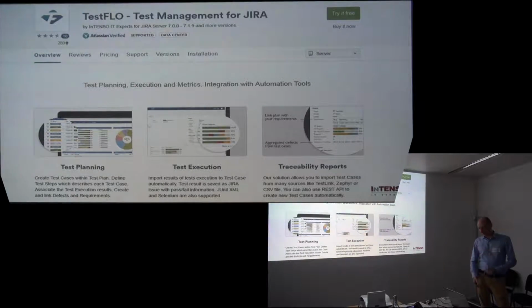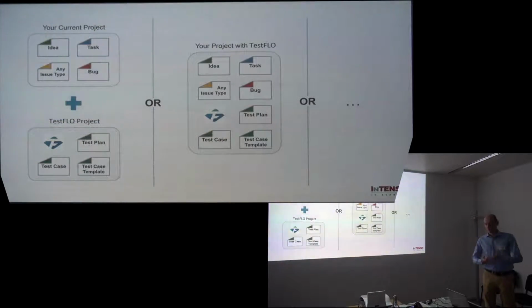I mean, we are creating a new add-on and all the idea of the family which I will describe in a moment. So, in contrast, because I assume that most of you know Zephyr, right? Zephyr is the top-selling add-on for test management.